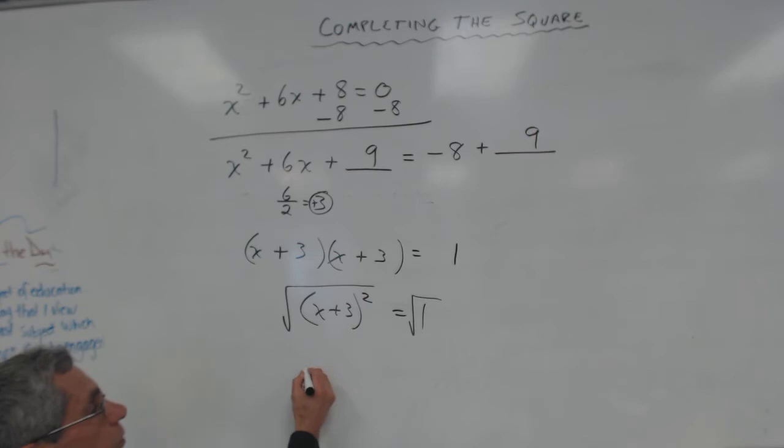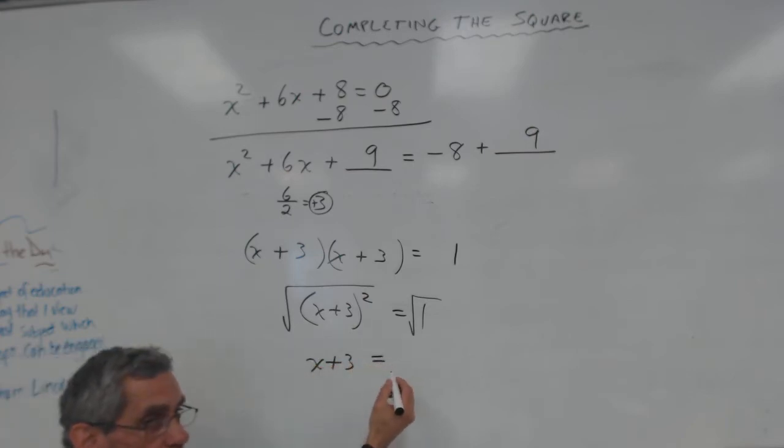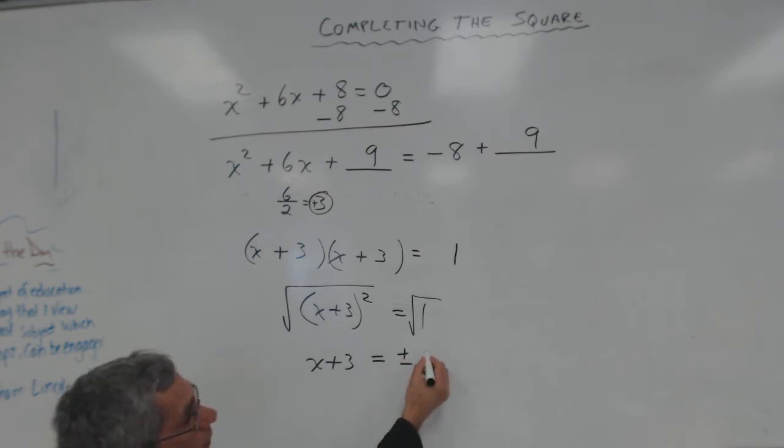This now becomes x plus 3 equals, and this is where it gets weird. You have to put a plus or minus. Henry, you got to watch this, buddy. You got to put a plus or minus here. And what's the square root of 1? 1.